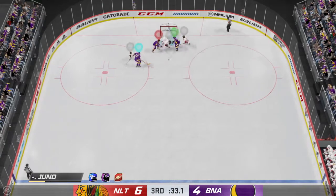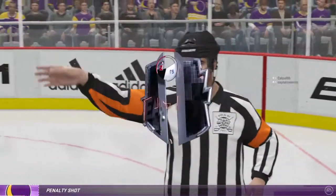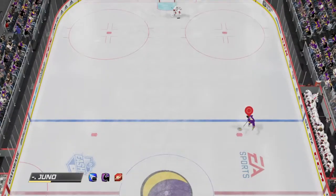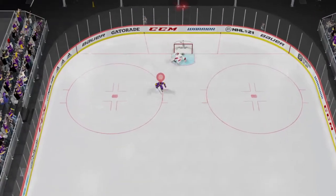From the back of the cage with the puck, and he'll go to center ice for the penalty shot. He's going to look up at the big board and see that. You know what? That's a trip for sure. He got a stick in the wrong spot. Tripped up the player. Scores! Two!